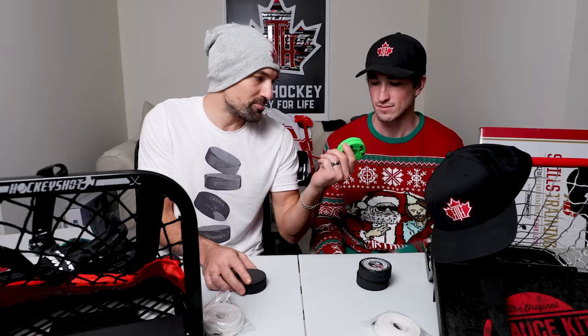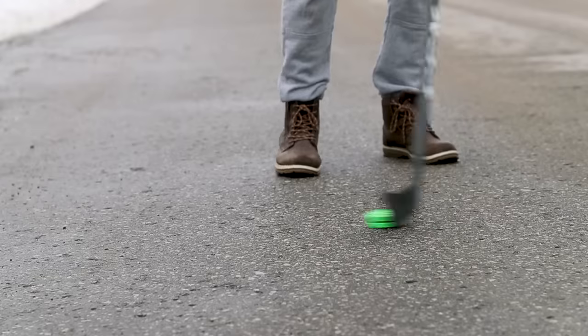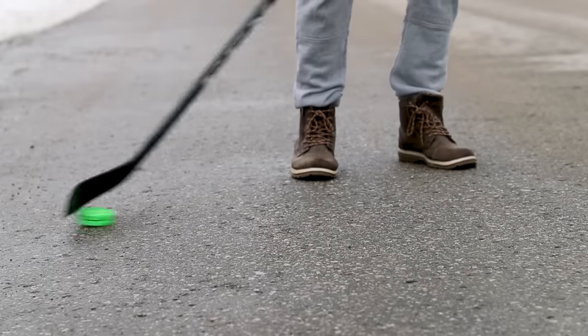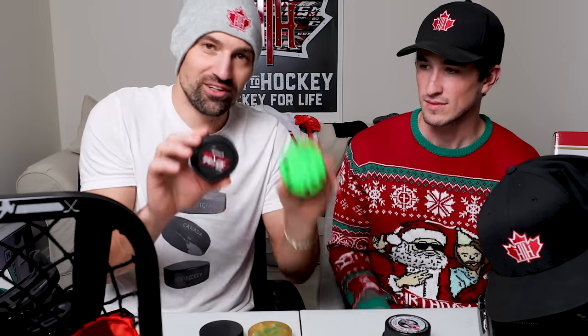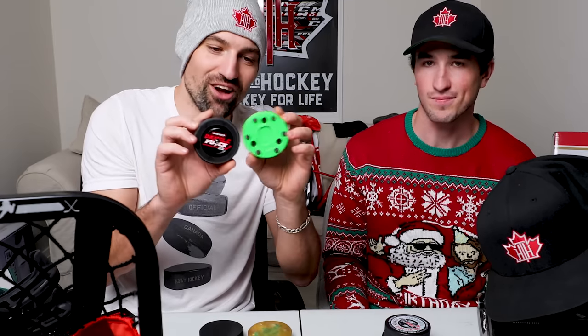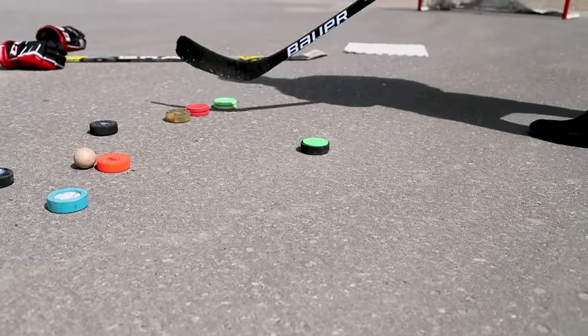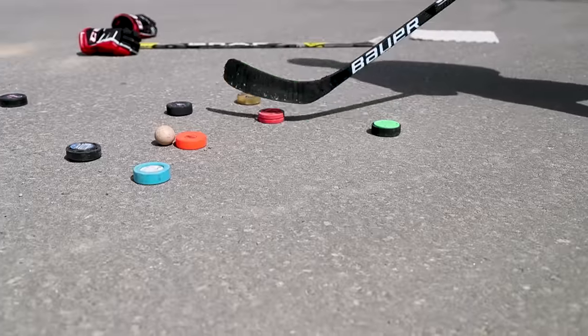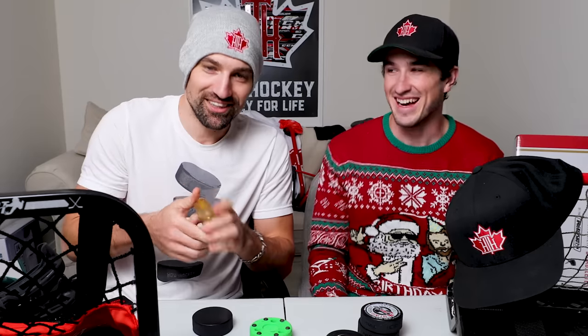Some other options, we got the Green Biscuit. It's like the roller one, but always a great option. Green Biscuit works great on rough surfaces, like cement. I would go one of each: one for smooth, one for rough. Green Biscuit and a Dangle Puck, depending on the setup you have. If all you have is a road, you kind of have to go with that. When I was younger, I didn't have tiles or anything, so I would just rollerblade down the road. If you save up for 12 years, you can afford some training tiles.